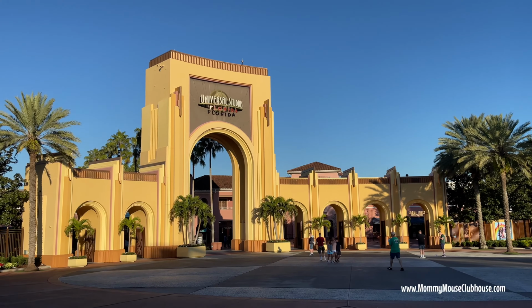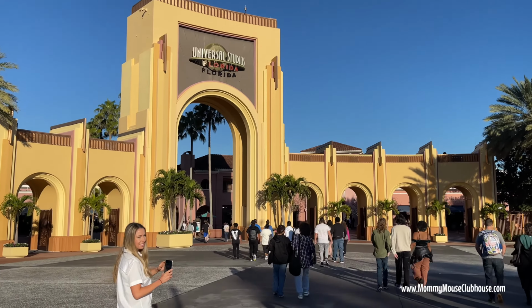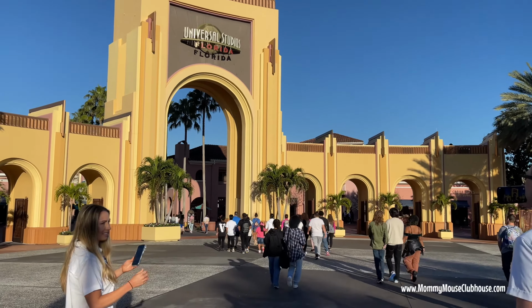This was my first visit to the Universal Orlando Resort, and I was lucky enough to travel there with my friends at Getaway Today, who showed me how to do these parks the right way.